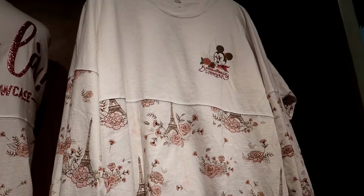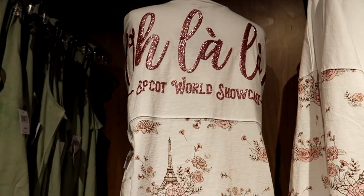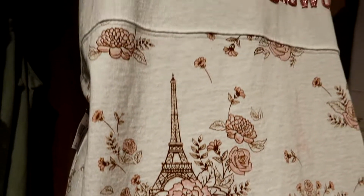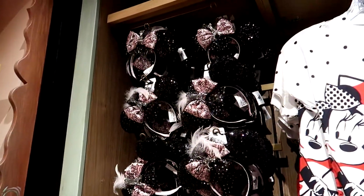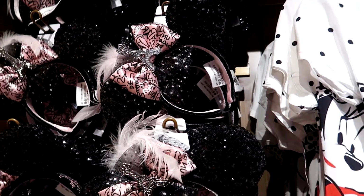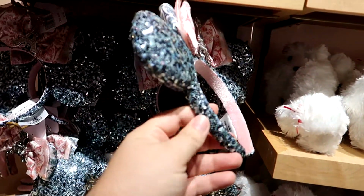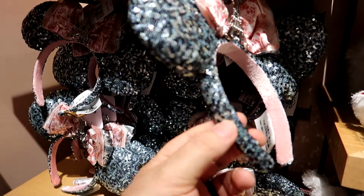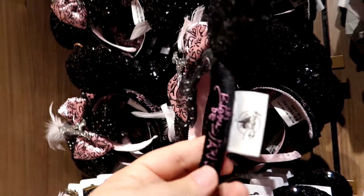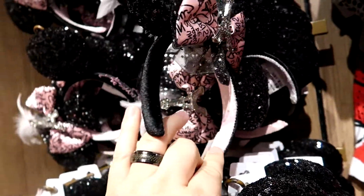Come along. So currently the France Pavilion has its own set of merchandise, including the Spirit Jersey. It's the Mademoiselle Minnie Ooh La La. It has the cool little Eiffel Towers and the Epcot World Showcase on the back. And I don't know if it's a fluke in shipping or what, but France also currently has two sets of mini ears. They have the black and pink, and the blue and pink. The blue ones have the sequins all the way down the side, which I know hurts some people. The black ones actually say "Un bleu bleu de Paris," and they don't have sequins down the side.